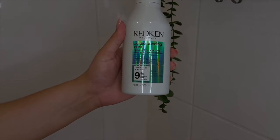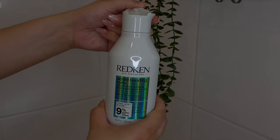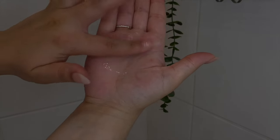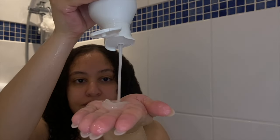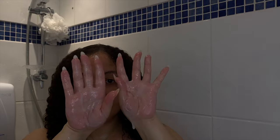So starting off with the Acidic Bonding Curl Shampoo, this feels like a creamy gel texture and emulsifies really nicely on contact with water. It works really well to cleanse my scalp and does not feel stripping at all, and I must say this smells really nice too.